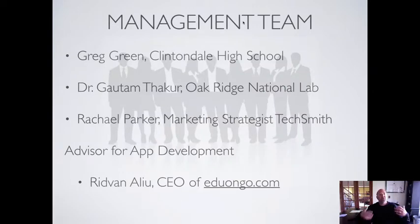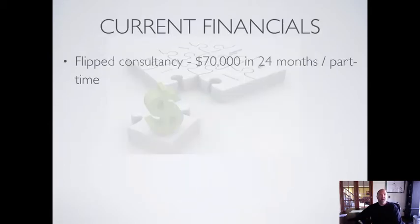The management team is myself, Dr. Gautam Thakur of the Oak Ridge National Laboratory. Rachel Parker was a marketing strategist for TechSmith. She's the one who helped us market our school to all the media outlets and so forth. And also Ridvan Alou, who is the CEO of EDU&Go, is very successful in growing his company as well.